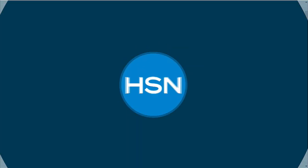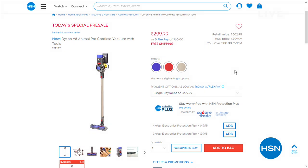Every time I see the 8, I think I should upgrade because I have the 6, but mine works so perfectly. It's a Dyson, they last forever. I'm super excited for all of you who are going to pick it up. I love cordless because you can just keep going, and it has a long run time on a charge, too. So that's going to be fun tonight.